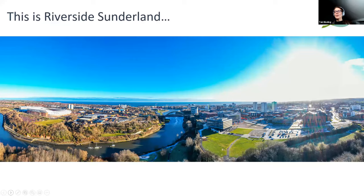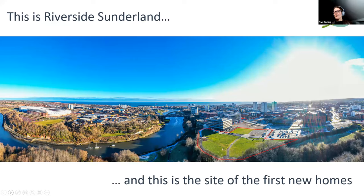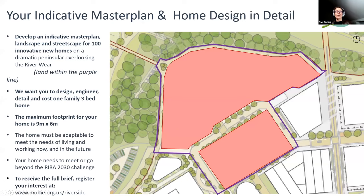And this is Riverside Sunderland, such a fantastic site. Outlined here in red is where you will design and master plan 100 homes. And this is the area, the pink area. But we want you to really concentrate on the design, the engineering and the detailing for one 3-bedroom home. We say it's a family home, but you tell us who your family is going to be.